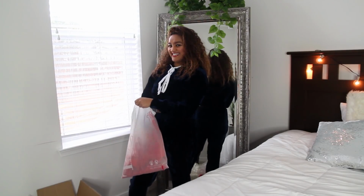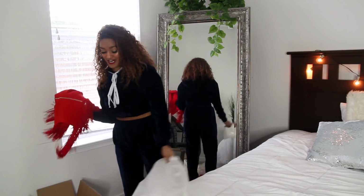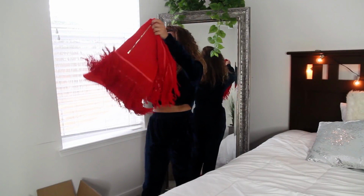I think I know what this is. It's another $50 outfit, I know that. Nice and heavy.